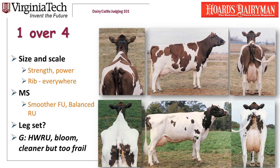Also, 1 has some advantages in mammary system. She is smoother in the fore-udder attachment, and more balanced in the rear quarters because 4 is light in the right rear. Also, 1 has a bit of an advantage in the set to the hock as compared to 4. I admit that 4 has a higher and wider rear udder attachment and a cleaner frame, but she is just too frail to place any higher. It is for these reasons I placed this class of Ayrshire 3-year-old cows 2, 3, 1, 4.